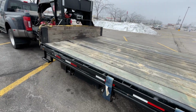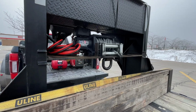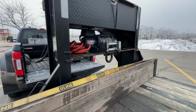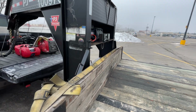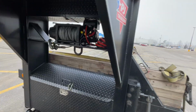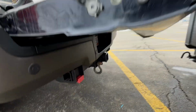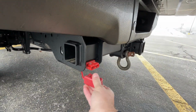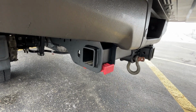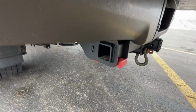Something I recently added to my trailer here is a Smittybilt 17.5 thousand pound winch. I've only used it once, but it does work pretty good. Rather than having a battery that's attached to it, I have cables here, and these plug into the battery that's on the truck through a port down here. So I can use the batteries on the truck while it's running, and I've got a good power supply on that as well.